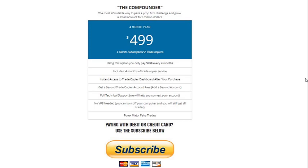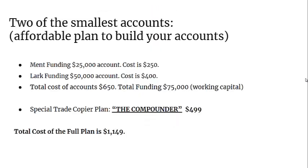But the first trade copier would be working as soon as you connected your first account, getting your first trade in there that's copied from me. So it's a great opportunity for you to grow your account. Again, it's $499. So let's take a look at the total cost.